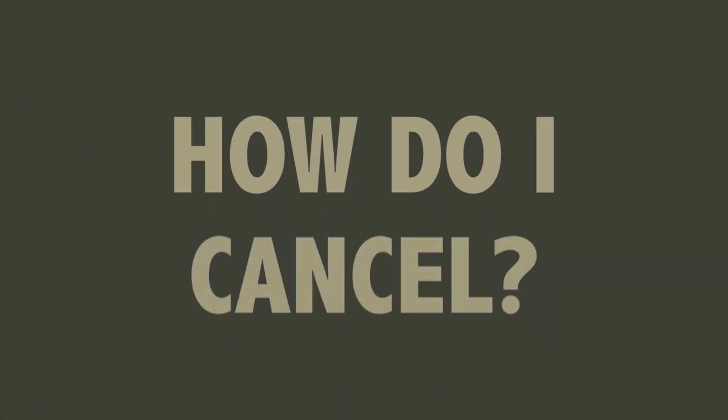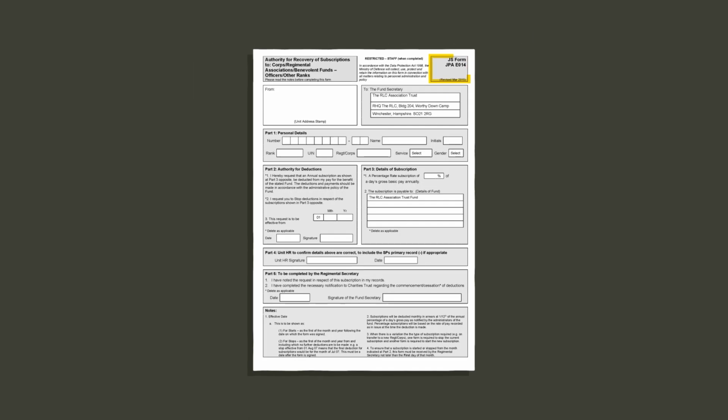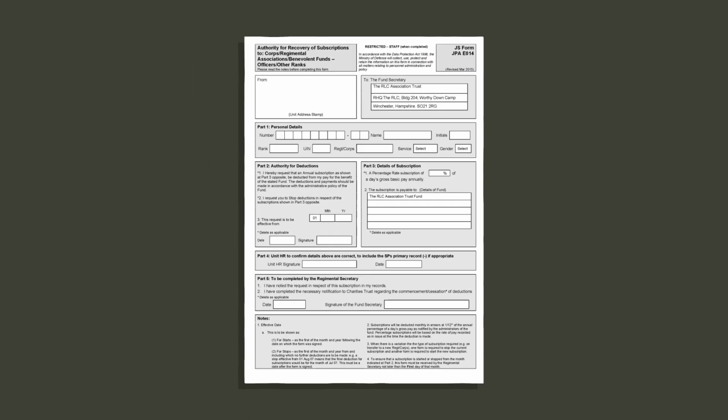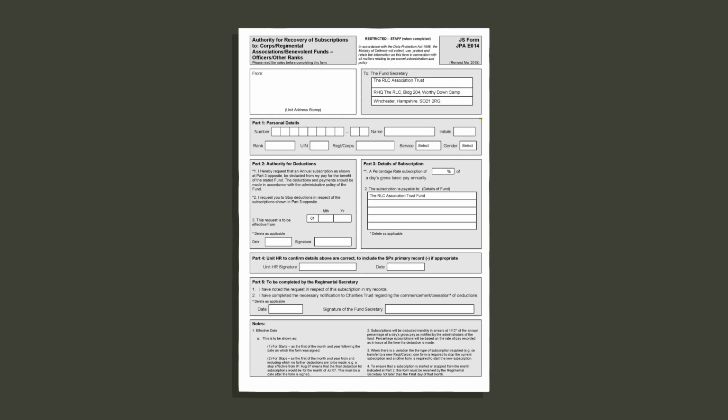How do you go about doing that? Well, by using the same form you signed up to it with, JPA E014. Here is the one taken from the ROC website, but you can just go to your HR department or speak to your regimental accountant and they'll be able to help you. Fill in your personal details, and then in part 2 draw a line through paragraph 1 and fill in the dates. Note the notes at the bottom. Fill in part 3. If you're unsure of anything, then speak to your HR. And that's it. Hand it over and it should be dealt with.